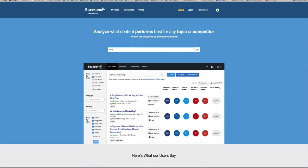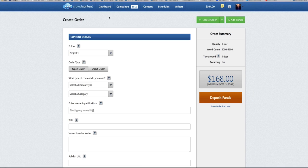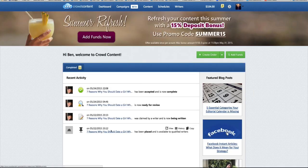And I typed in the whiskey? Remember that from earlier? So what I did was I went to this article. Let me actually go back to one of my dashboard articles. Let me find this one. Let me show you what I filled out here.